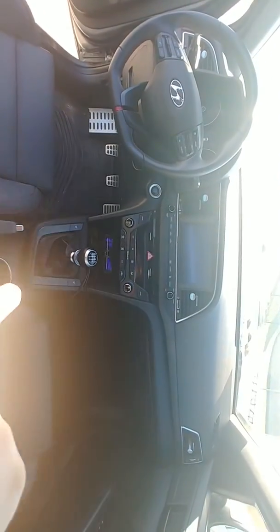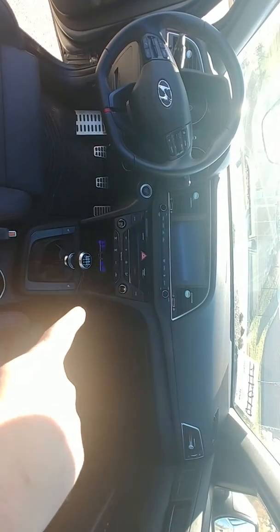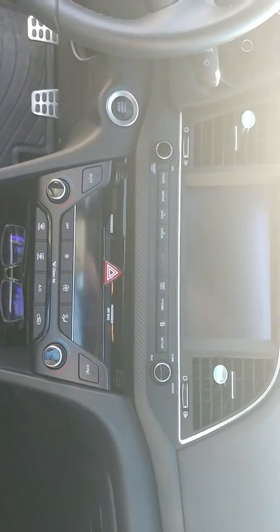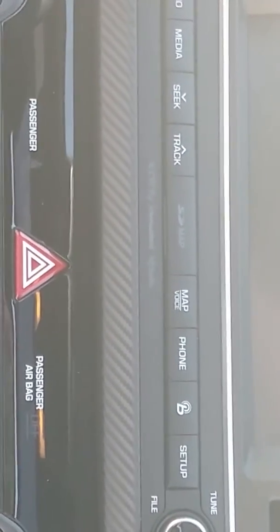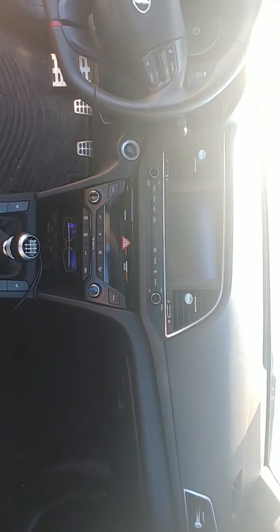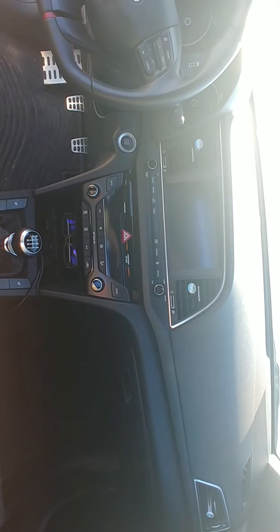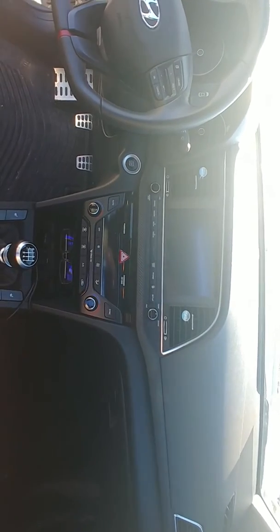Here's what we have in the dash. This has the premium package. So with that, you have dual climate control, which you can see right here. And let's zoom in a little bit closer here. You see right there where it says Infinity? That's also an indication of the premium package. It has the higher quality audio. The Civic EXT comes default with the 450 watt sound system. The Hyundai Elantra Sport is optional.